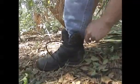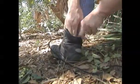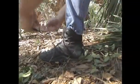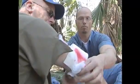Fleas are another wingless, blood-sucking pest that can be prevalent in the tropics. Keep pant legs tucked into socks. It's not uncommon for tropical fleas to burrow under your toenails to lay eggs. Tropical flies typically lay eggs in open wounds. All the more reason to keep any wound covered and sterilized.